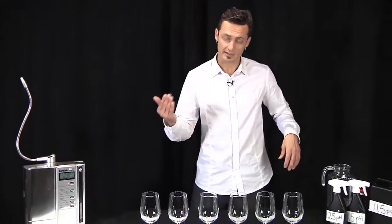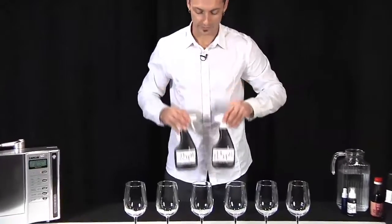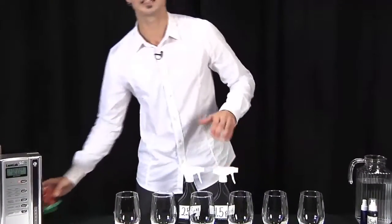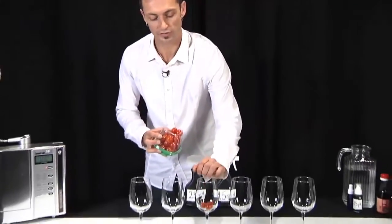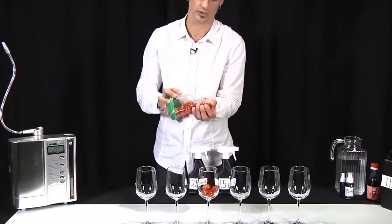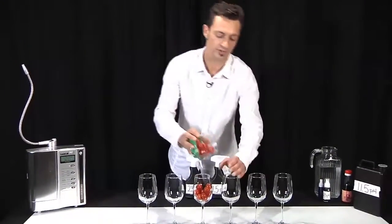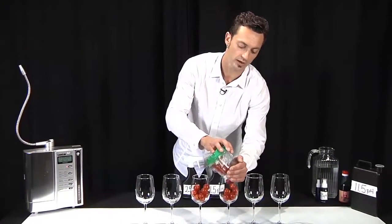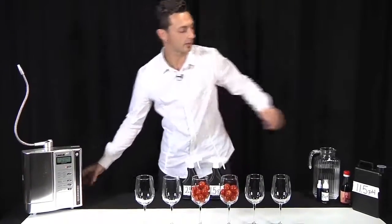Whenever we make these waters, we've got this 2.5 and we've got this 11.5. The 11.5 is especially handy in the kitchen. We all buy our fruits and vegetables, we take them home from the store, and most of us will soak them in tap water. If you've got a Kangen water machine, you'll bring them home from the store and you'll soak them in the 11.5 water. So let's do that now.